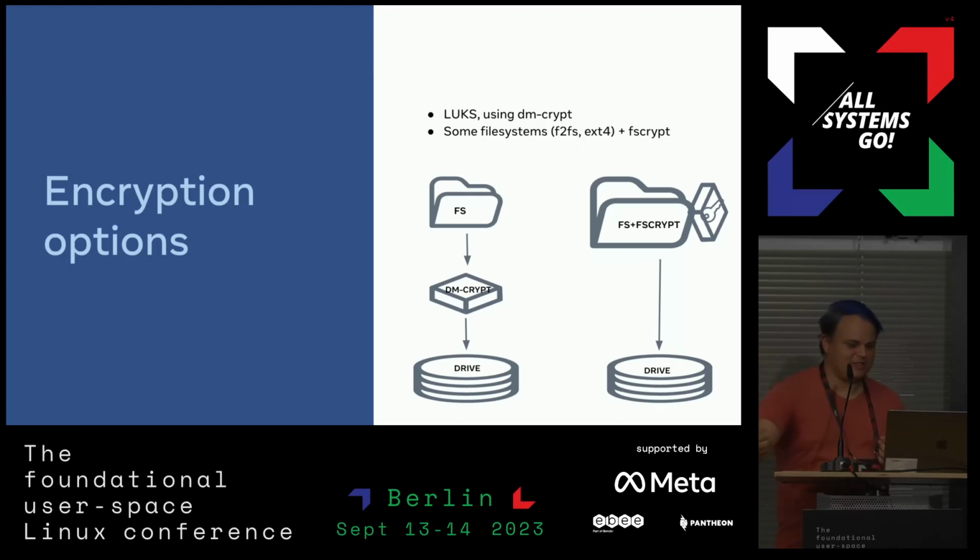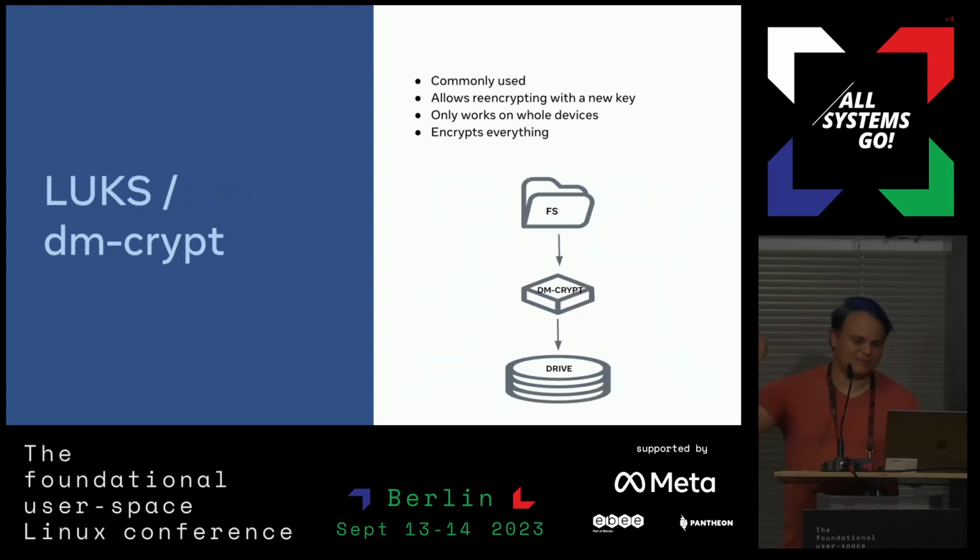With LUKS, you've got a file system stacked on top of some software-defined storage that happens to do encryption, which then talks to the drive directly. It's commonly used. It allows re-encrypting with a new key, as far as I know. You could ship a whole disk image with one key and then change it according to whatever the user of that machine wants the new key to be.